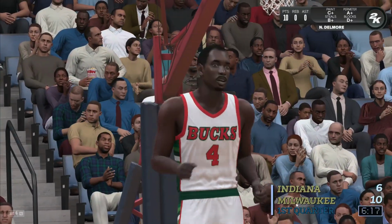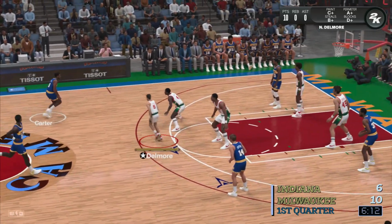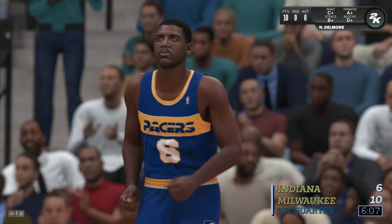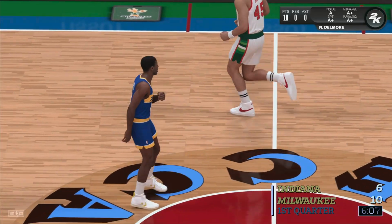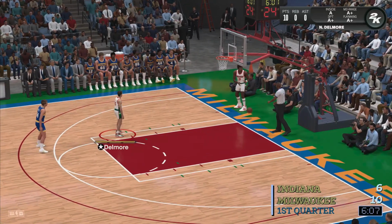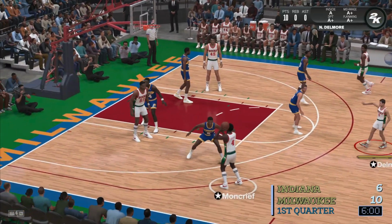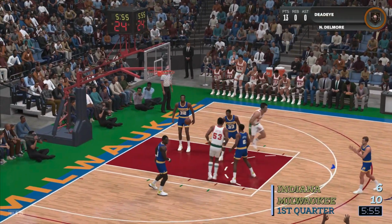This is just solid offensive awareness. Moncrief sees the open shooter and knows to get him the ball. Carter looking around. Out of bounds, Milwaukee takes possession. And he just worked New York in that last game. Here's the pass to Moncrief. And another three for Milwaukee.